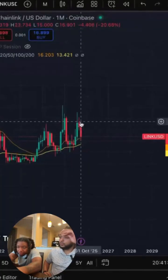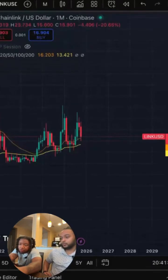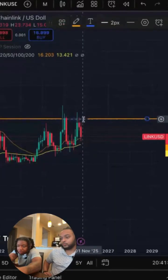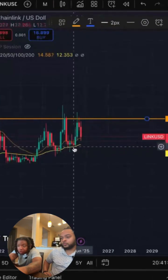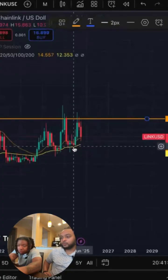If not, though, this would technically be considered a double top, if we wanted to count that as a double top right here. We touched this price twice and bounced off it. So as long as we keep this higher low, I think we're good. So as long as we don't go below 13, I think we're good.